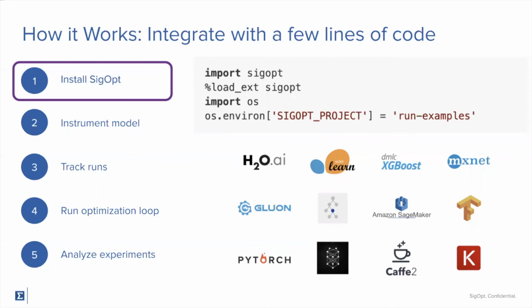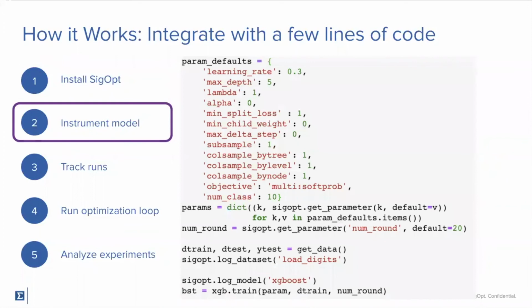Because it's a simple client that can integrate anywhere, we support all of these different libraries that you see. So any type of training that you're doing, any type of model work or development, currently in Python, and though we're developing clients for other languages, we support it all basically. We've had a really wide variety of customers using this library and ability to support them all. Once you've installed the SigOpt client, we're going to be working through an example here in Jupyter Notebook, but this again will work in any environment that's running Python.